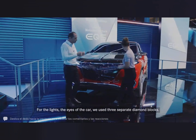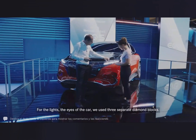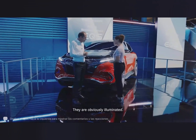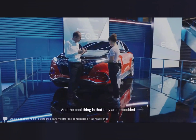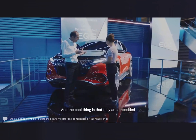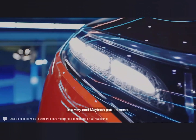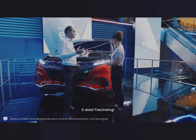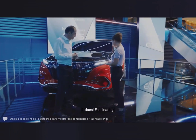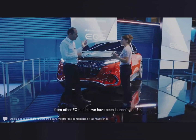Speaking about lights, the eyes of the car. In this case, we used three separate diamond blocks. They are obviously illuminated, and the cool thing is that they are embedded in a very cool Maybach pattern mesh, and it really looks like a piece of jewelry. It does. Okay, fascinating.